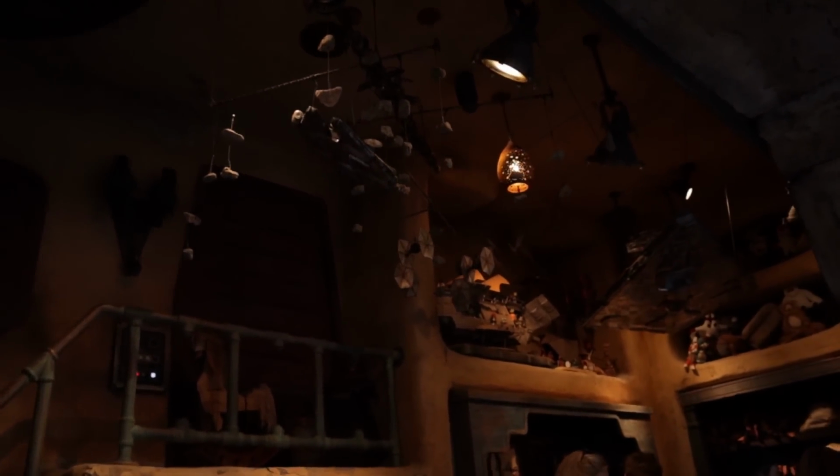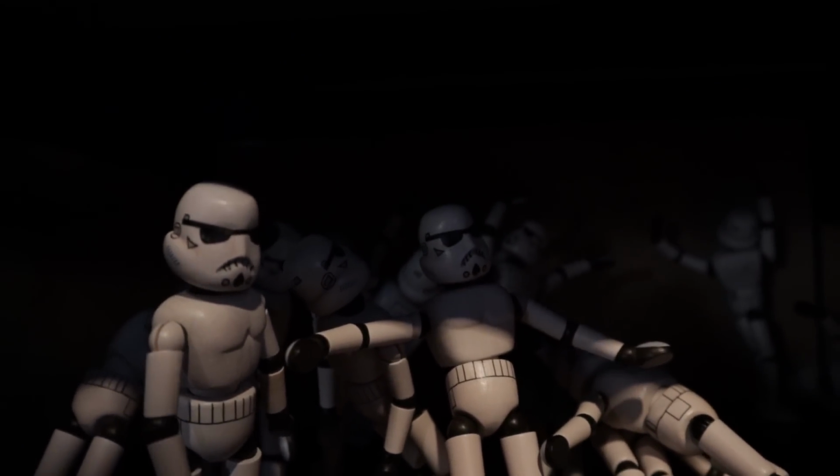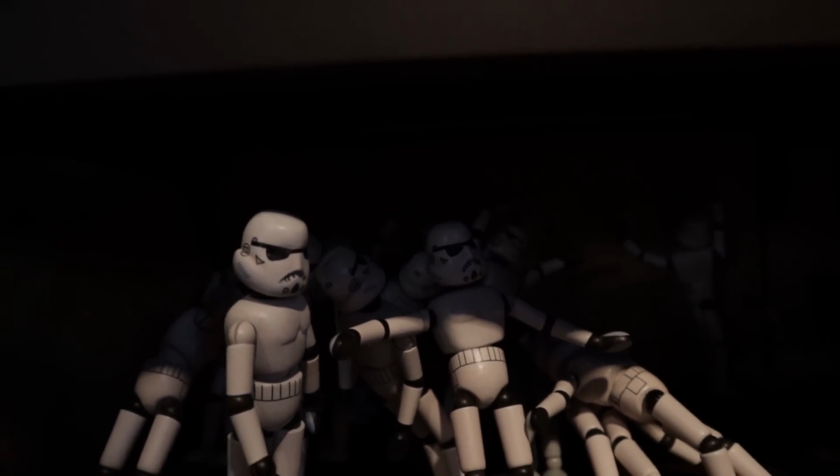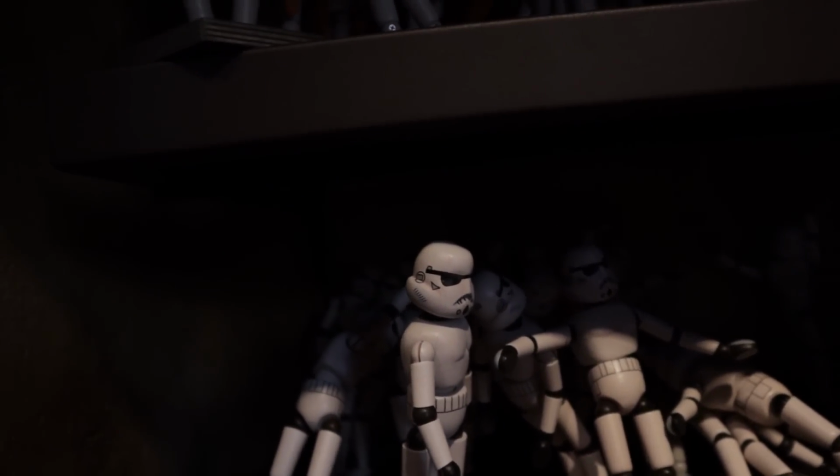Inside of the toy shop, you'll see all kinds of cool things. These dolls right here are an actual scan from Rogue One. So what they did, they took the original prop from Rogue One, scanned it, and made this wooden stormtrooper doll.